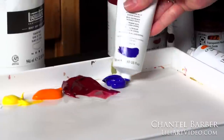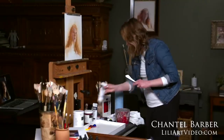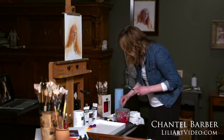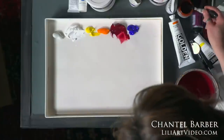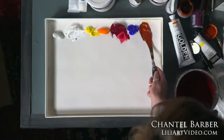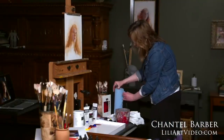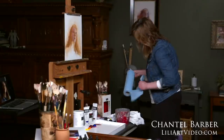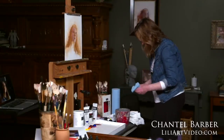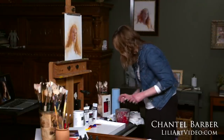It's going to go here. And then I have the Transparent Red Iron Oxide. A little bit there. I'm probably going to need more of that because that one is, as I mentioned earlier, one of the open acrylics. And so it tends to get a little bit more watery faster than I'd like it to get. So I tend to put out fresh paint often with that color.